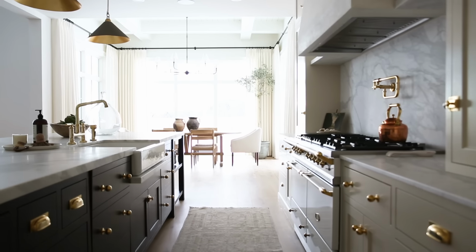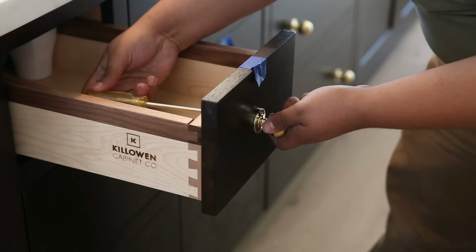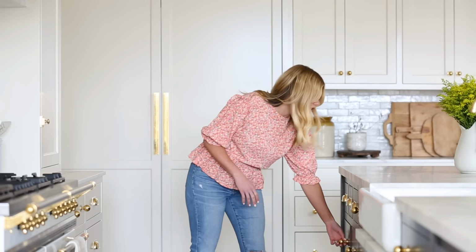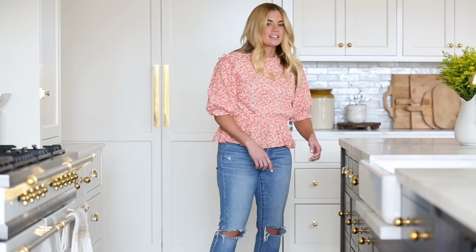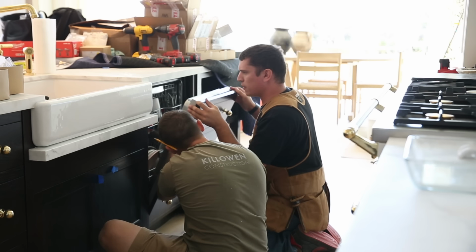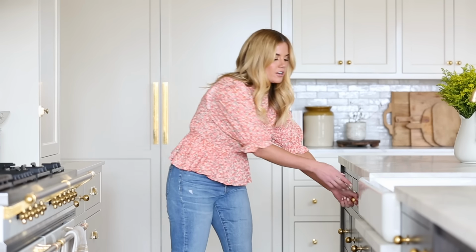Across the back of our island, we integrated all of the functional things that you need in a working kitchen. So the trash can is hidden behind what looks like 2 drawers. And the ultimate luxury in this kitchen is we did 2 dishwashers, one on either side of the sink, and they are also integrated into the cabinetry.